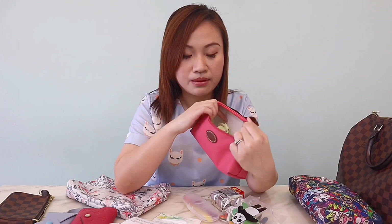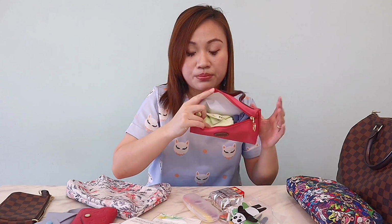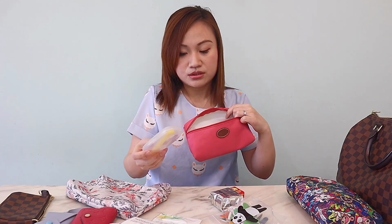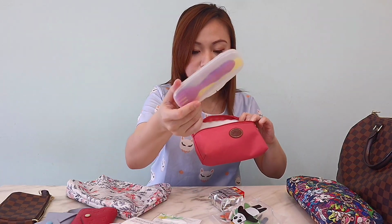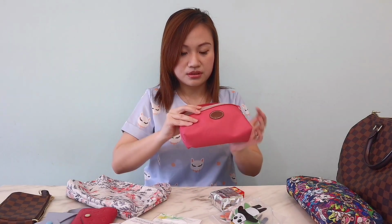So this is another pouch that I always have in my bag. This is the extra clothes that I bring for my baby. So I will also put the cutlery set inside, and also his pacifier.